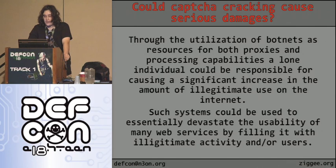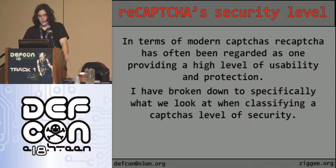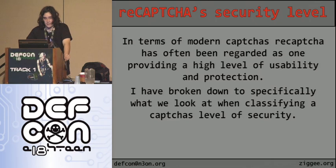Through the utilization of botnets as resources for both proxies and processing capabilities, a lone individual could be responsible for causing a significant increase in the amount of illegitimate use on the internet. Such systems could be used to essentially devastate the usability of many web services by filling them with illegitimate activity and or fake users. In terms of modern CAPTCHAs, reCAPTCHA is often regarded as one providing a high level of usability and protection. Broken down to specifically what we look for when we're classifying a CAPTCHA's level of security.